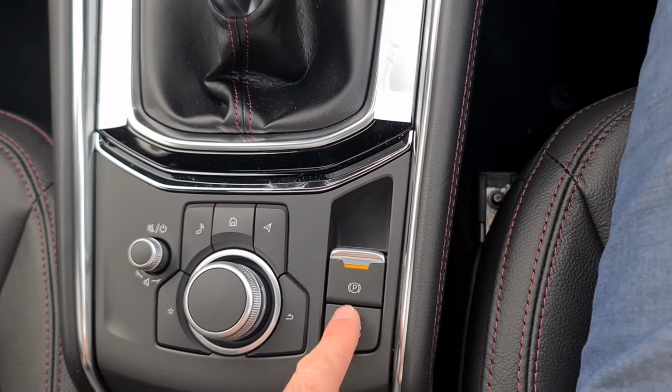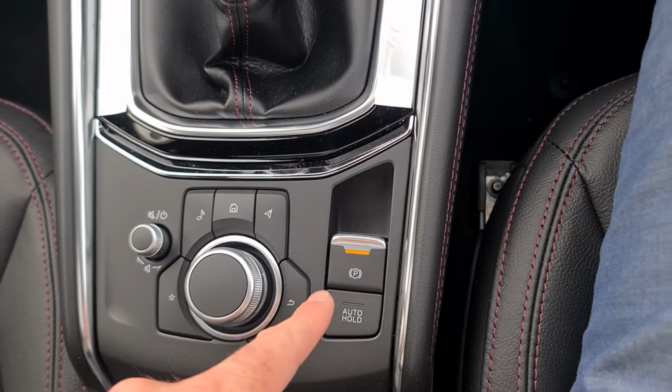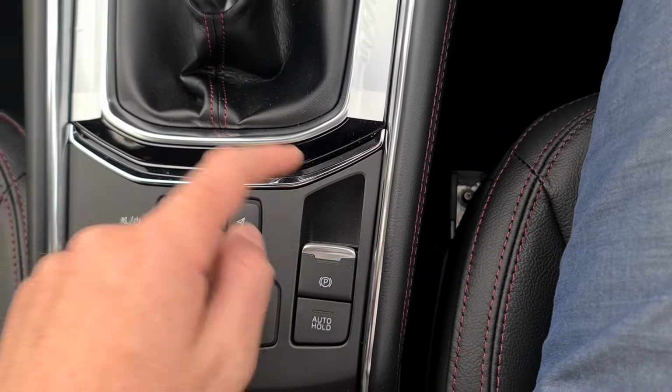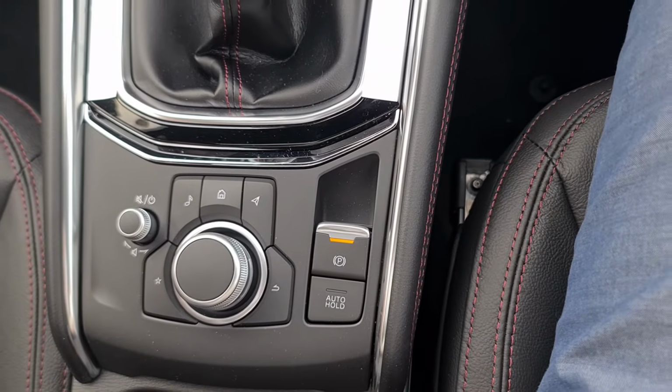Again, once you get used to how an electric parking brake works, and in conjunction with auto hold, you don't actually ever have to touch this handbrake at all during your journey, except for when you get to the very end and you turn your car off to say goodnight. You just need to flick your parking brake on, because at the moment the handbrake does not come on automatically when you turn your car off.